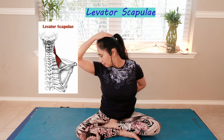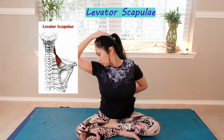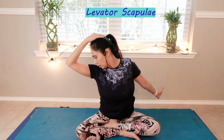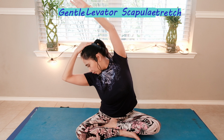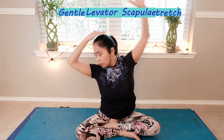And take a deep breath, belly button in, still engaging your core muscles, and blow. And now from this hold, slowly open your left side, elbow straight and overhead to slowly pull that upward rotation of your scapula, and hold it again for 5, 4, 3, 2, 1, and blow.